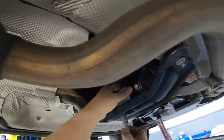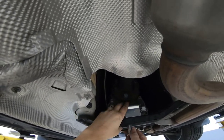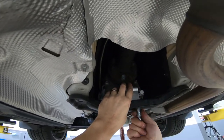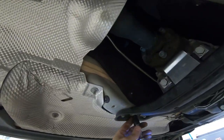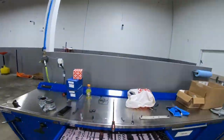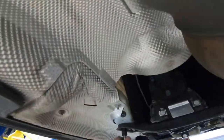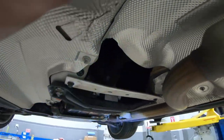All right, so use some common sense here and center your mount. Okay, so let's just get all of this finger tight for now. Next, right hand tighten. It's probably about 15 points of count. Yeah. I don't know what 15 points of count is. First time doing a rear tranny mount. And this was extremely simple.